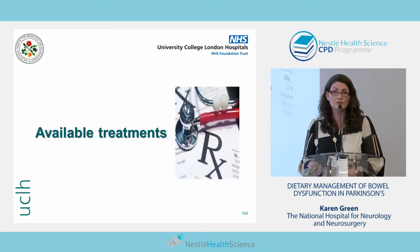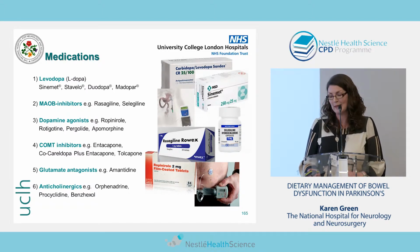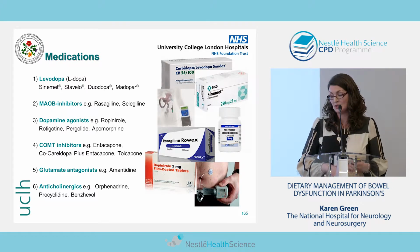So what are the available treatments? We talk about medication. So levodopa has been around since the 1960s and is a predominant treatment. And some of you might have seen in some of your patients' drug charts as well that you've got Sinemet, Stalevo, which is a newer drug, Duodopa, which can be given via the PEG-J route, and Madopar. And these are just some of the pictures of that. So you can see the Duodopa being given, or the apomorphine, is it Duodopa? Yeah.